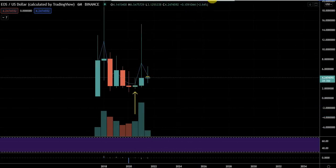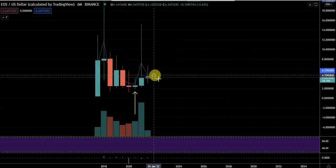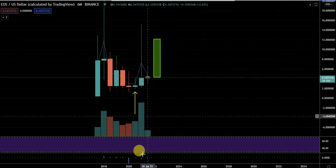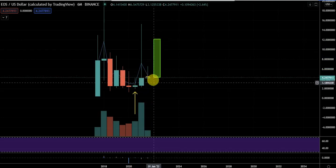Now that's the question. It's not looking like EOS is going to move much until a new year, until January. And then in January, maybe it can do this again. Between now and then, it's not looking like it's going to do very much.